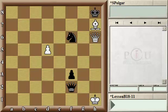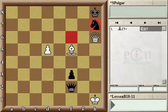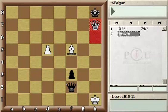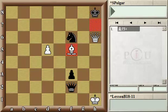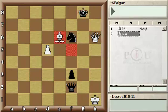And that correct sequence is moving the bishop to f5, which is a discovered check. Of course, if black blocks the check, white simply captures that, giving checkmate. Or after king g8, the bishop appears from e6 and gives checkmate.